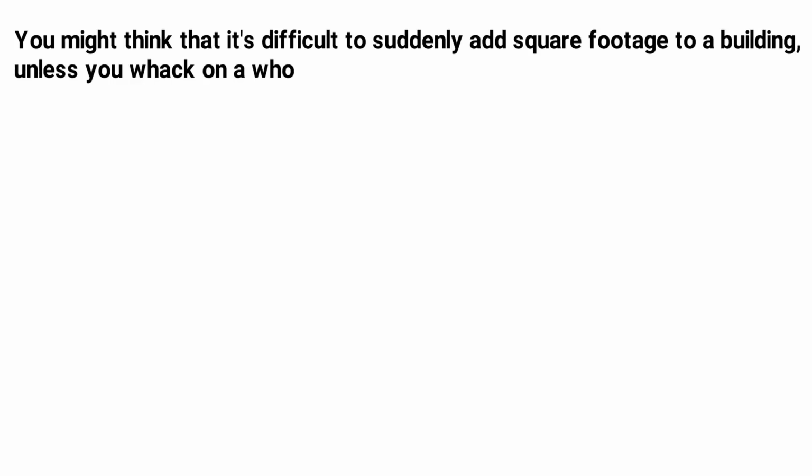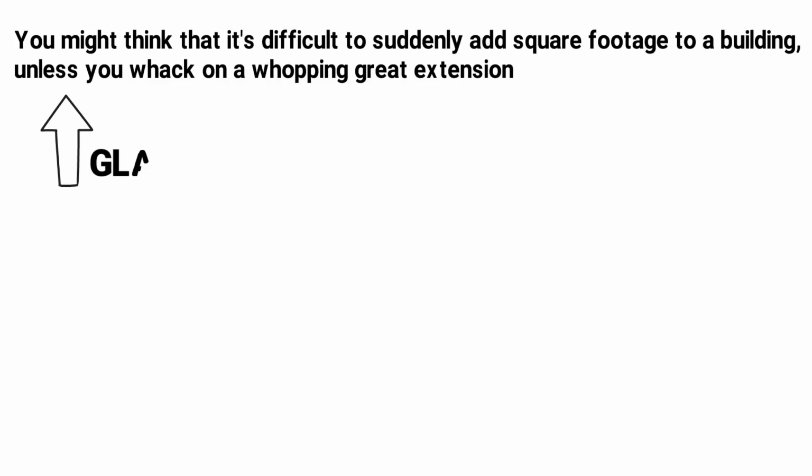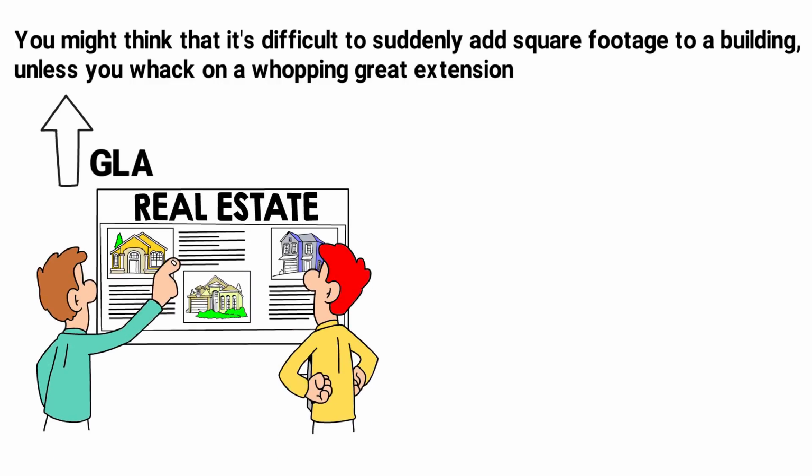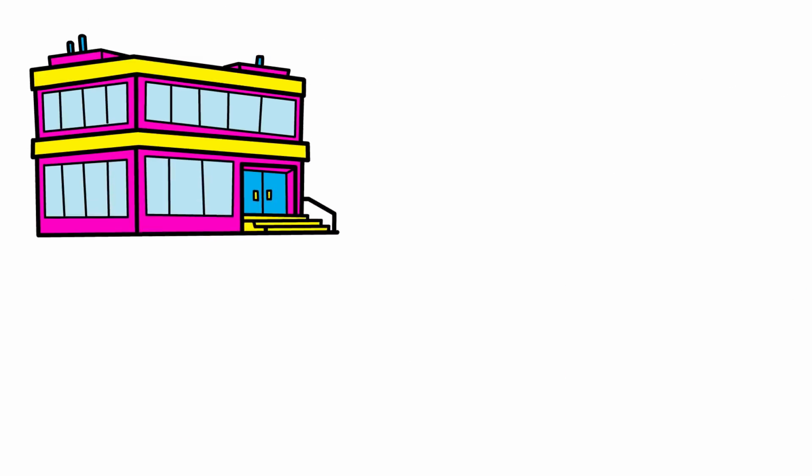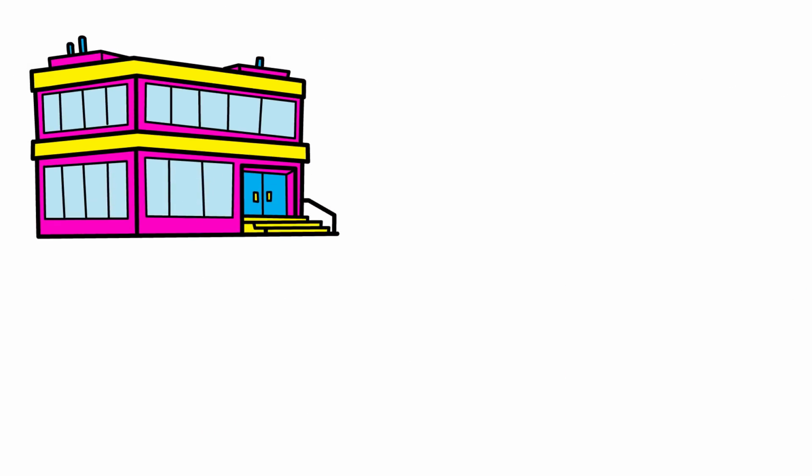You might think it's difficult to suddenly add square footage to a building unless you whack on a whopping great extension, but actually one of the easiest ways of increasing your GLA is to reconfigure the space. This works especially well in office space. If the building is poorly designed, the rentable square feet is going to be way less than the actual square feet. What can you do to change that?